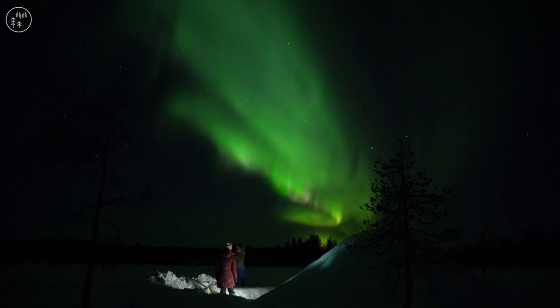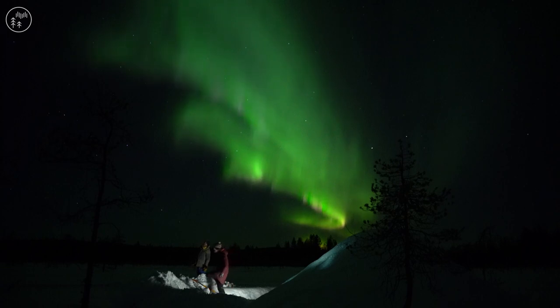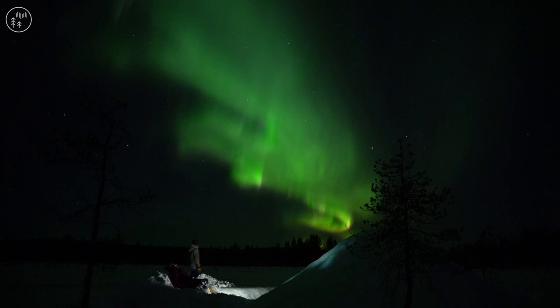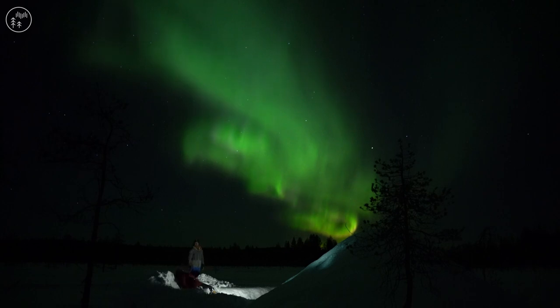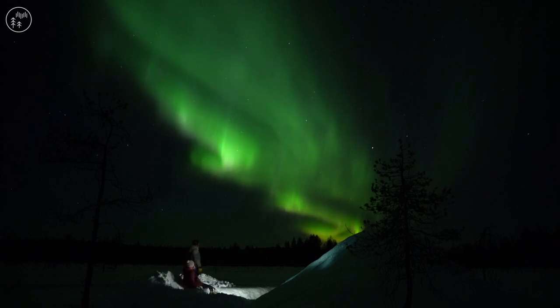We are so grateful to have the chance to see this beauty. I know there are maybe billions of people who want to see this, and we are just here, chilling, having it for free, all alone in the forest. I cannot express enough how much I appreciate and how grateful I am for having the opportunity to see this beauty. Look at this, it's getting crazy.